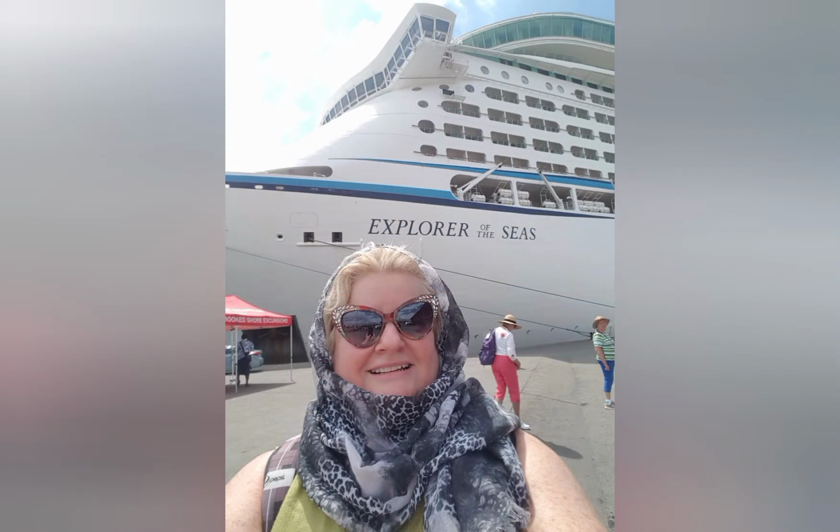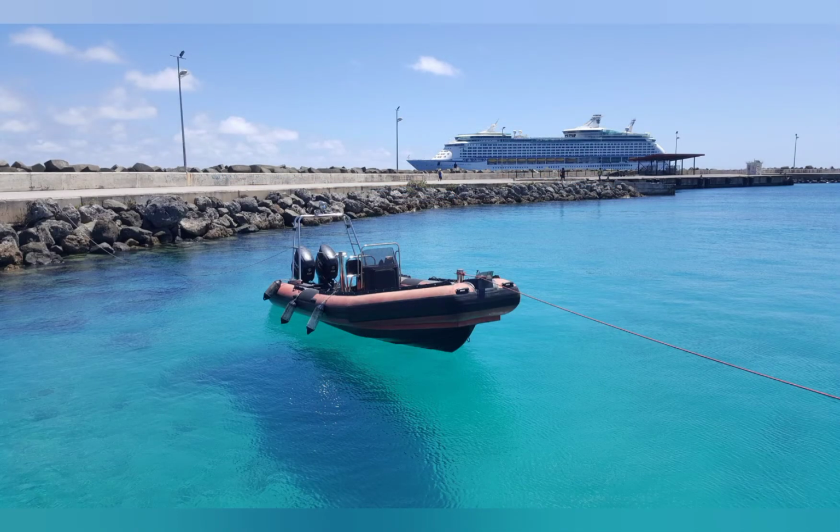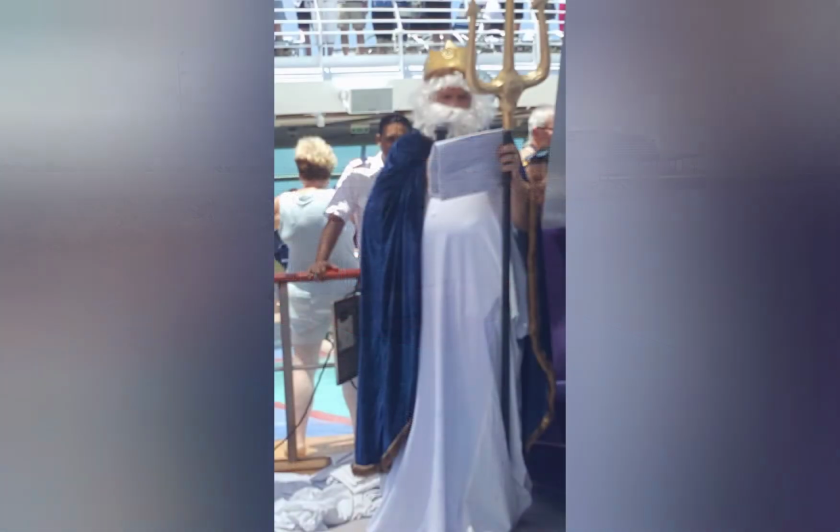This beautiful Explorer of the Seas was my Trans-Pacific crossing, Seattle to Sydney, and it had one of the most beautiful visits to Murray Island, where the water was just beyond crystal. It was just an amazing Trans-Pacific crossing, and of course you get the ceremonial celebration with Neptune.